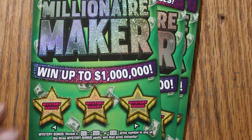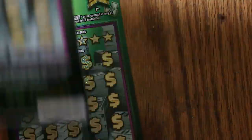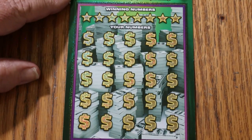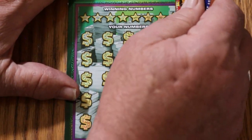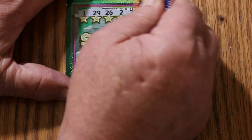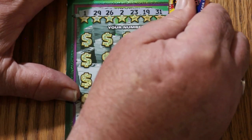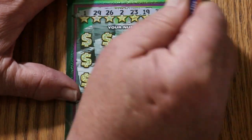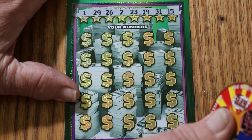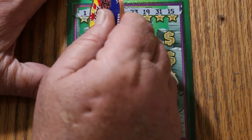All right, we'll get started with ticket 2 and work our way to 0. Very good. Looks good. Everything's ready to go, and we're off to the races. 29, 26, 2, 23, 19, 31, and 15. Let's see what happens.